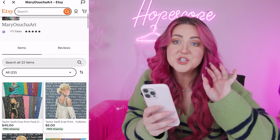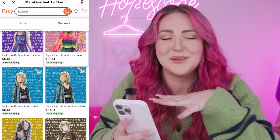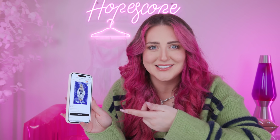Okay, so this was created by Mary Panda 77, and she does have an Etsy where she sells prints of these paintings that she made on the skirt. Oh, they're so cute. So I'll link that down below if any of you are interested. Wait, she has stickers? Oh my gosh, I didn't know. I actually really want some of these stickers.